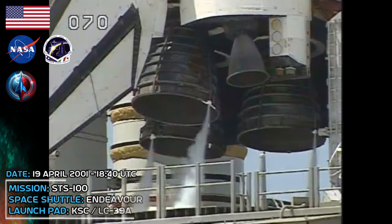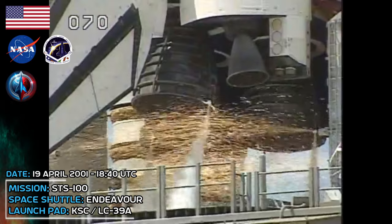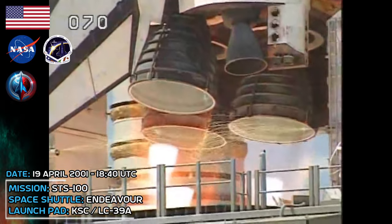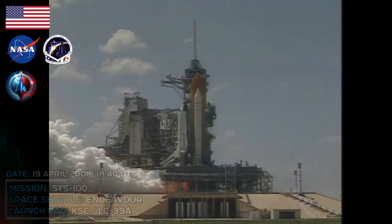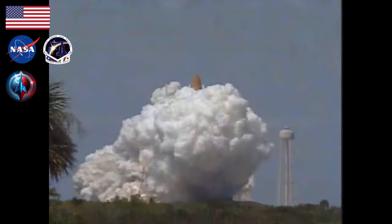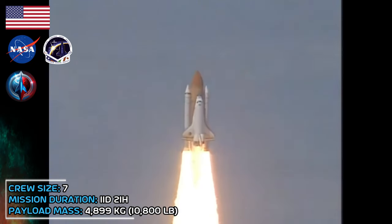12, 11, 10, 9, 8. We have a go for main engine start. 6, 5, 4, 3, 2, 1. We have booster ignition and liftoff of the Space Shuttle Endeavour, extending the reach of the space station while extending partnerships above the Earth.